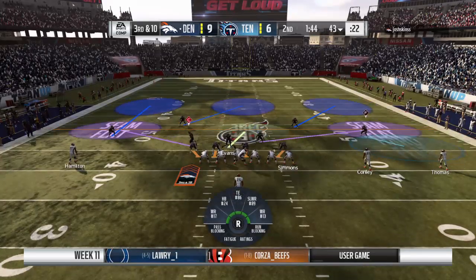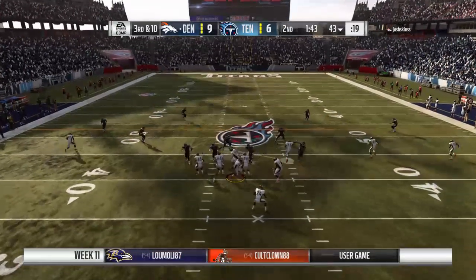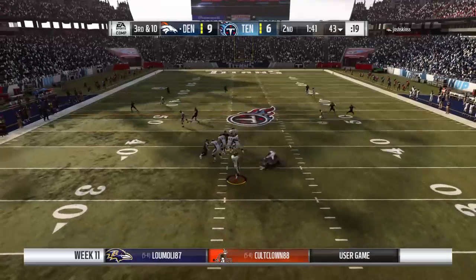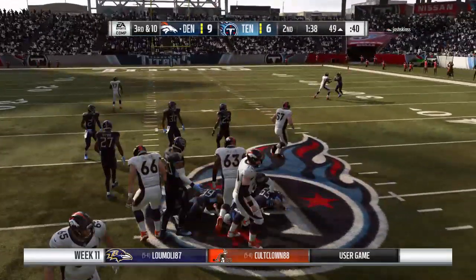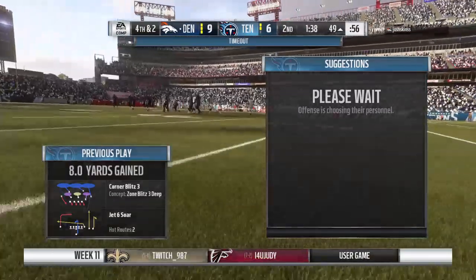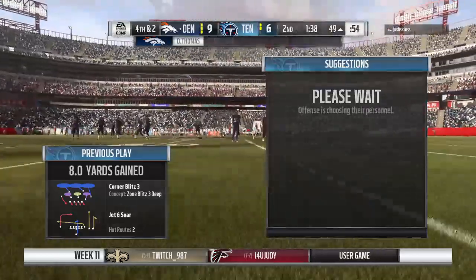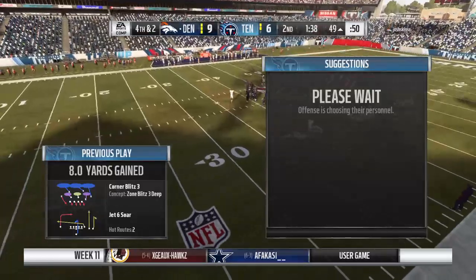Hurry up, here we go. He'll look to throw. Over the middle, open is Thomas. And he'll get it into enemy territory just across midfield at the 49. And the Titans going to signal for a timeout defensively as they'll head to the sideline and talk over what to do next.